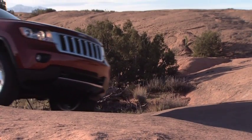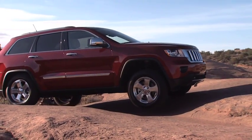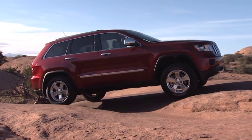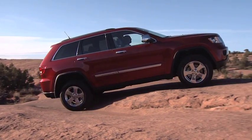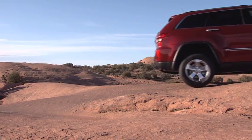And then we bring in Quadra-Drive 2. On the rear axle, we put in the electronic limited slip differential, and that seamlessly moves the torque right and left on the rear axle. So both Quadra-Track 2 and Quadra-Drive 2 really bring up the level of Jeep capability.